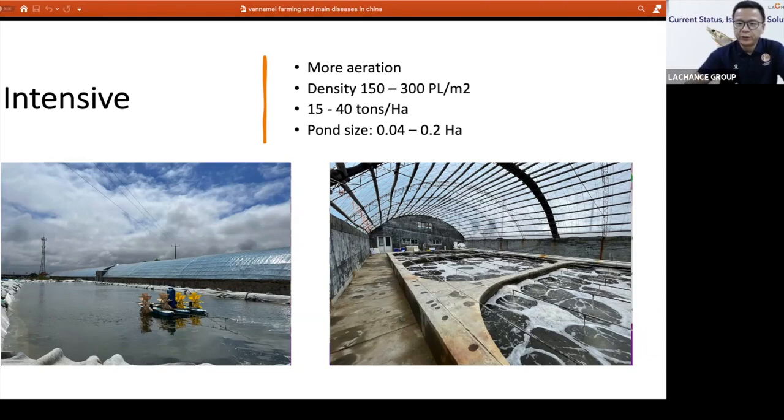We also install strong aeration. Why in the north of China do we use this kind of facility? Because during the winter the temperature is -5 to -10. We have to keep the temperature up during the nighttime. We use electricity to heat the water up to 22 to 25. So we have to use the whole facility to keep the water warm.